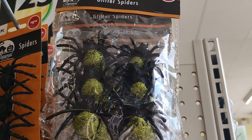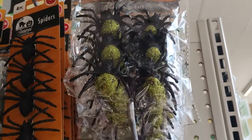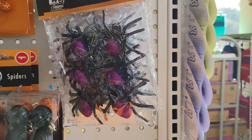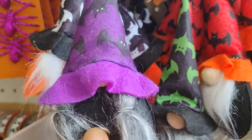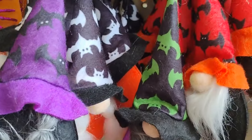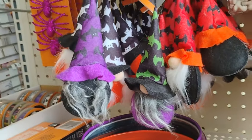Okay, so this is definitely new. Glitter spiders over here. They come in green, orange, and also in purple. Oh, look at this. The little witch hat. Oh no, this is a gold ornament. And they come in different colors as well.